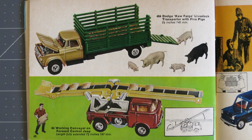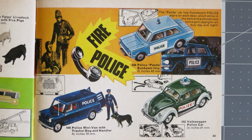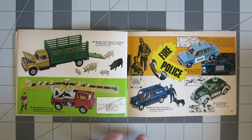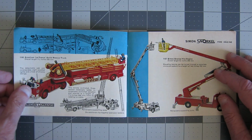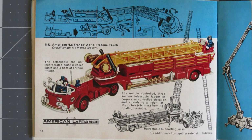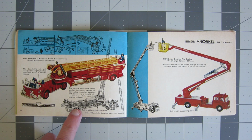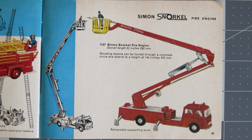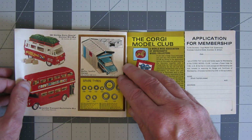Livestock transporter with 5 pigs. Not 4, not 3, not 6, 5. Fire police. Gotta love the VW police car. Police minivan with tracker dog and handler. Oh, beautiful fire trucks. That one's 11.5 inches. And the other one, the snorkel, is 9 7/8, if I'm reading that right. With retractable supporting jacks.